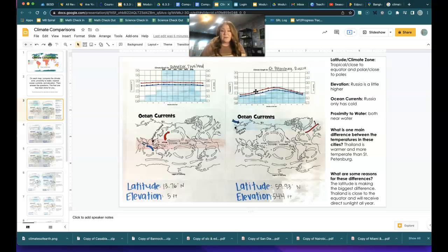And even, right, you can see its high never gets as high as Thailand does because it's so much farther north. I think I just said Thailand twice. I meant St. Petersburg does not get as warm as Thailand because you can see, right, it's so much farther north. It's really affecting that, putting it into that polar climate zone there.